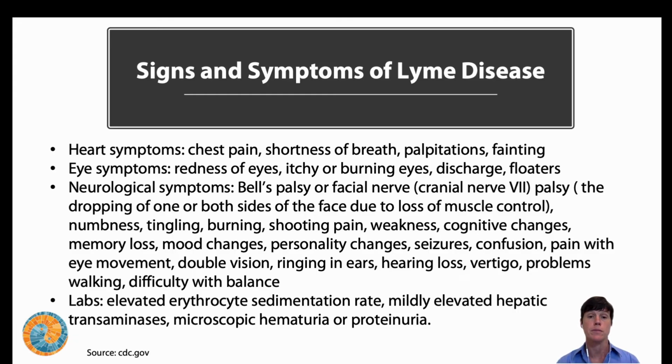Some other neurological symptoms, again, that can happen early on, but some of these might be more later manifested in the second or third month if it's not caught and treated. So numbness, tingling, the neuropathy. Also neuralgias, like burning, shooting pains, prickly sensations, weird sensations, crawling sensations. We can have cognitive changes, memory loss, mood or personality changes, seizures, confusion, pain with eye movements, ringing in the ears, vertigo, trouble with balance.